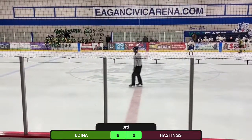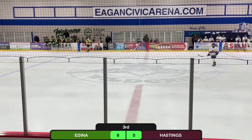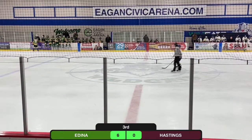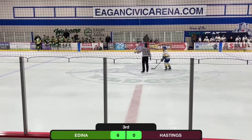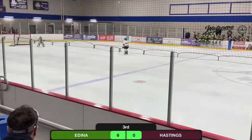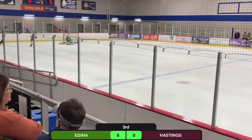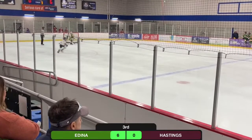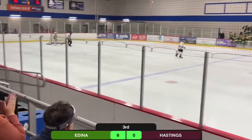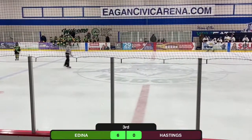So according to my count, Hastings needs to score this because yesterday was a 3-person shootout. I assume Hastings needs to get this in order to prolong the shootout. If they do not score, the shootout ends, and Edina gets that point. Oh, they score. Good play there by number 17. He's going to do a little celebration. Now Colin Kelly can end it with a goal here.